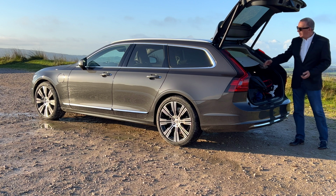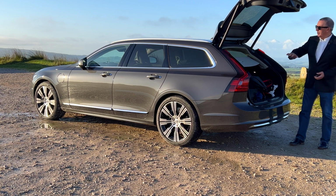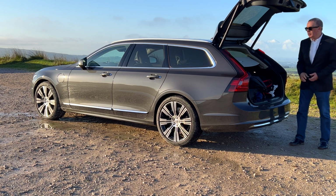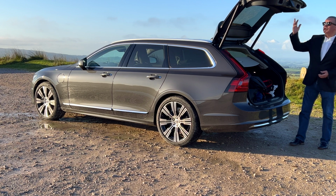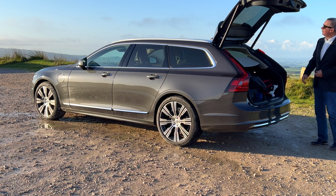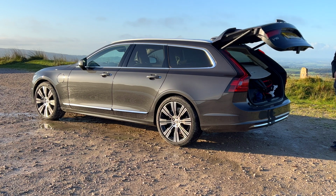Another great idea here, the load cover. When you put the tailgate up, that slides back so you can get all your luggage in, and it's out of your way rather than having to wind it back yourself and then lean in and pull forward. So it goes back and forwards with the movement of the tailgate. Really, really good idea. Here we go. I won't lock myself out, but that's it.